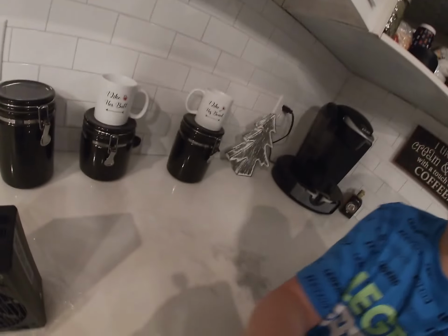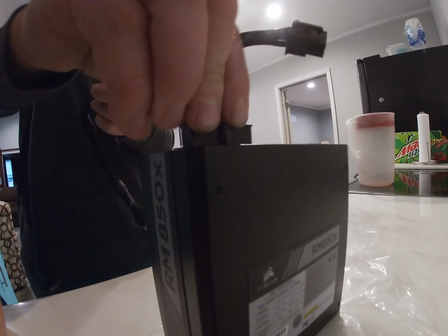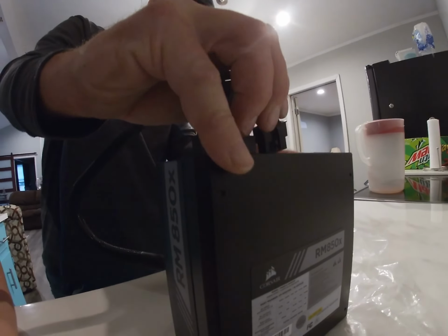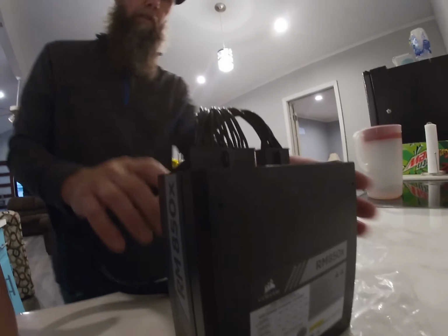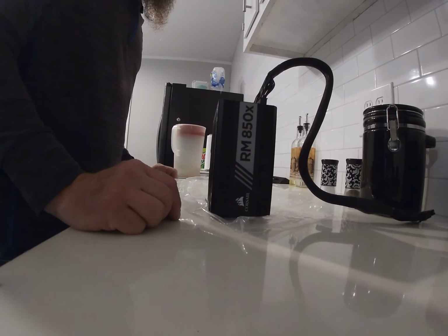Here you go. If you want to do the next ones, you can. They're going to go side by side. They're going to click right in here, and then they're going to go right here. So that's your power and info transfer and all that good stuff. Okay, that's the first 24 pin. Now, which is this? This is a CPU.